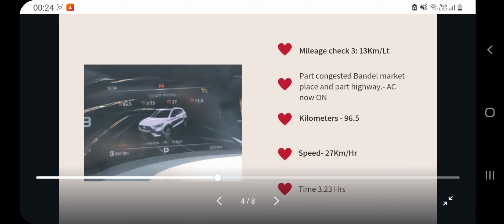The third mileage check that I did was when we clocked 96.5 kilometers. This was part congested, and this was on our way back, because we took the route through the Bandel market. On our return journey, we decided to use the AC just to see what the difference in the mileage would be like. And as you can see, we clocked a mileage of 13 kilometers per liter, which is not bad at all given the speed of 27 kilometers per hour.